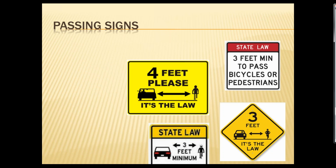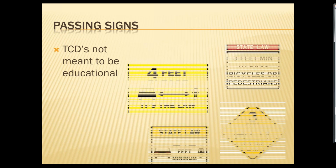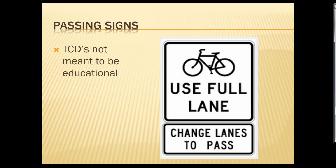Another sign that we frequently see are these types of signs where we're talking about areas where you have a local ordinance that has a required passing distance between bicyclists. And this can be a little bit tricky because, first of all, traffic control devices aren't meant to be educational, and this is very much used in an educational aspect. And so instead, we recommend that bikes may use full lane and change lanes to pass.